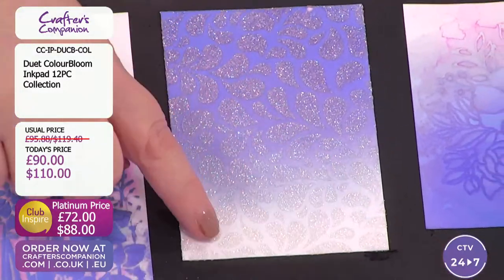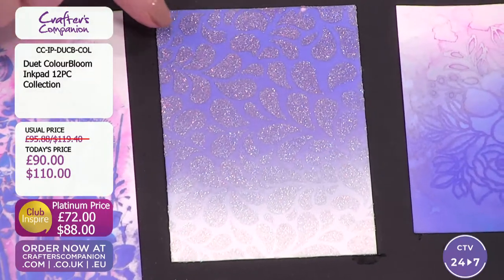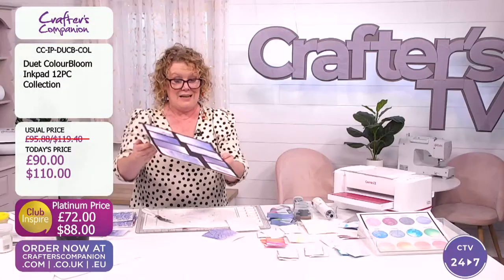So you've got your white glitter paste at the bottom, and then it goes to more of a lilac, and then up here it goes to a really intense pink underneath the glitter where the purple is. And so the colour releases with the application of that glitter paste.